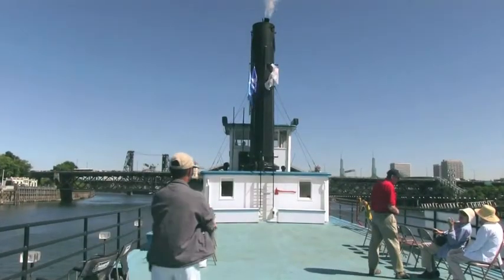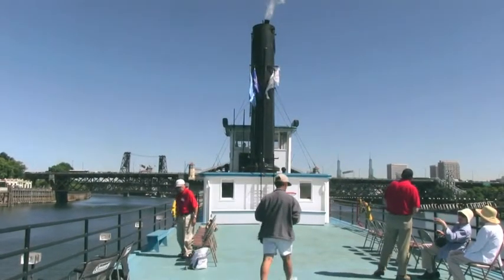Yeah, my name is Mitch Boyce. I'm the chief mate on board the steamer Portland today. And I had a great opportunity as a young person starting my career out on the river, which I started as a deckhand on this vessel, and then as an active pilot, I utilize this vessel in maneuvering down through the bridges. Well, that's pretty cool. That is pretty neat.